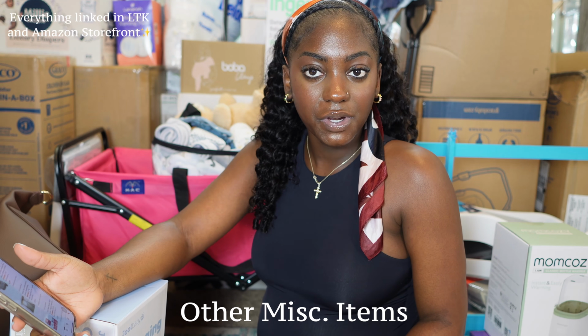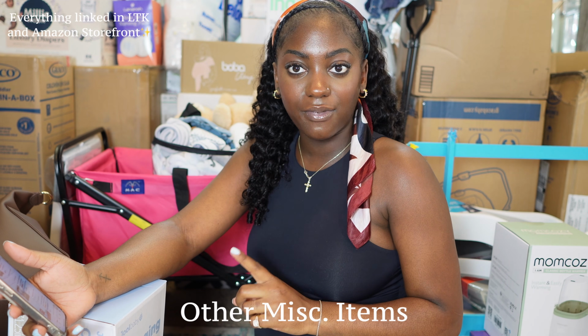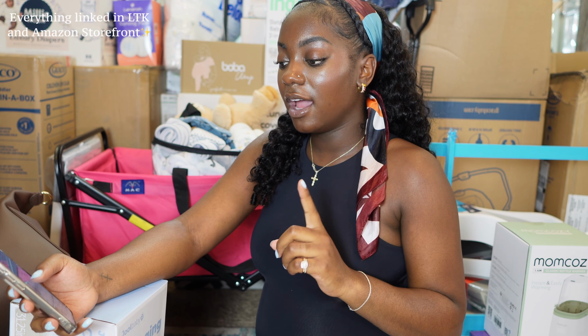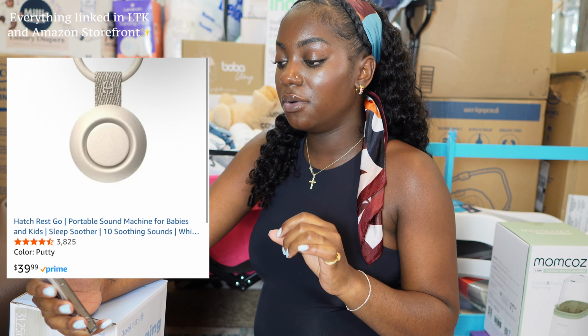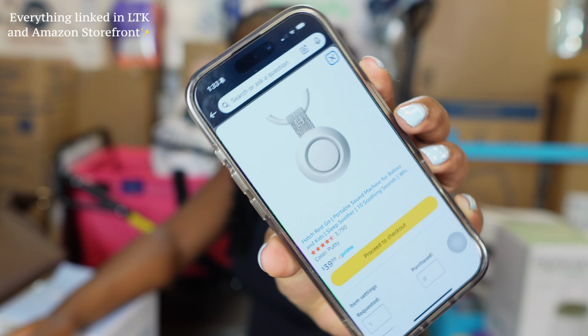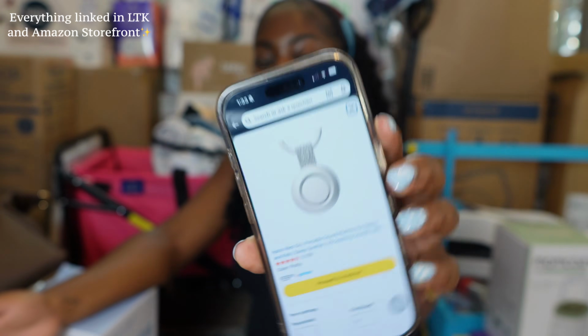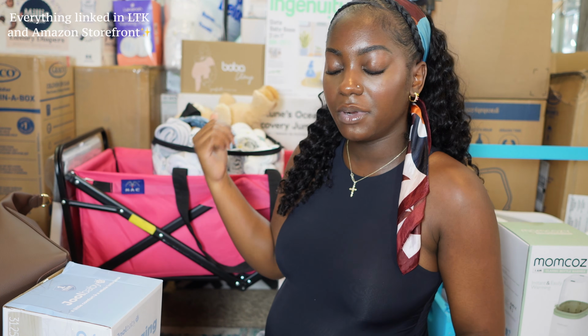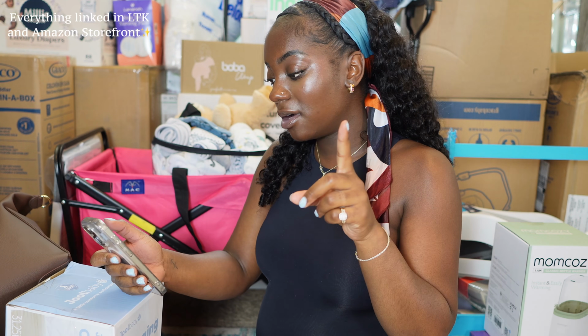But real quick, just for a few items that are still left in my registry that I am going to purchase, one of the main items was the Hatch Rest Go, and so I'll kind of just show y'all on my phone. This is just like a portable sound machine. It's basically the portable version of the Hatch sleep machine that I have behind me. And so that is still on my registry.